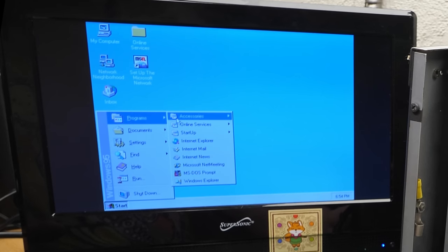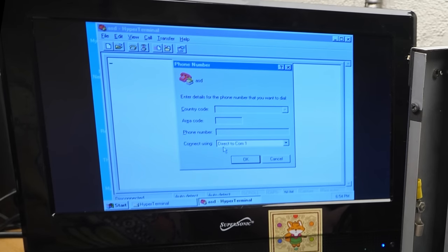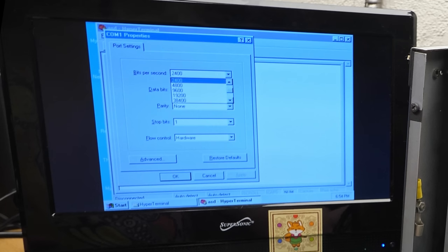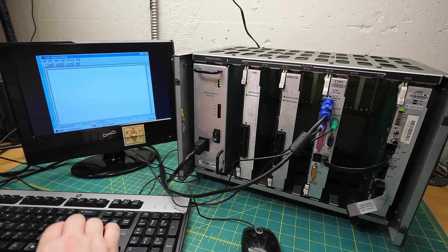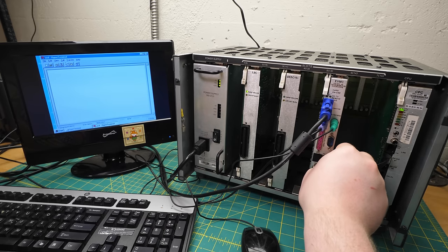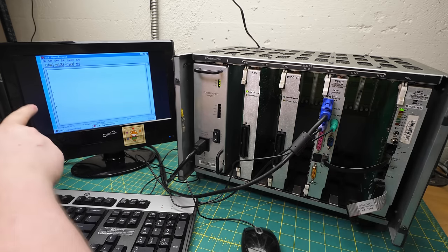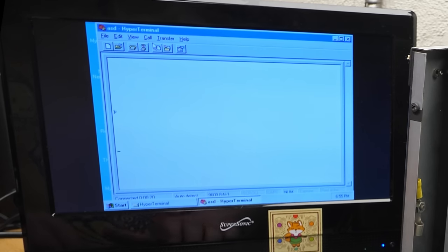Let's go fire up Hyperterminal. We'll just make a junk connection here, and we're going to connect to COM1, and we'll set this to 9600N81, the usual. All right, we're connected. And no dice. When I send control C, I do get a new line. And I think that's coming back from the other end. Let's see. Yep. So we are actually connected, but there's absolutely no local interface.